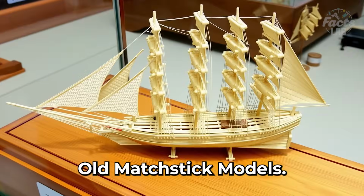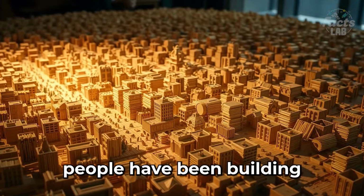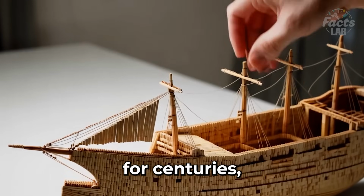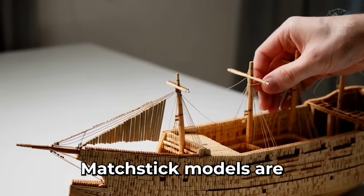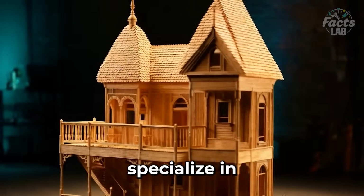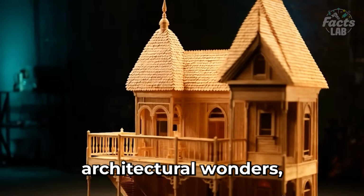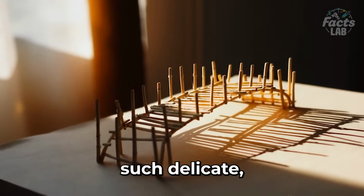99th. Old matchstick models. Believe it or not, people have been building incredible things from matchsticks for centuries. From intricate ships to full-scale buildings, matchstick models are a true labor of love. Some collectors specialize in these tiny architectural wonders, appreciating the patience and detail involved in creating such delicate, fascinating designs.